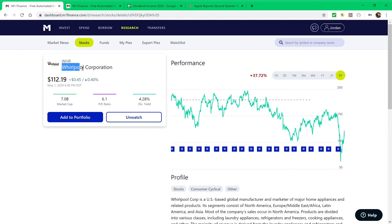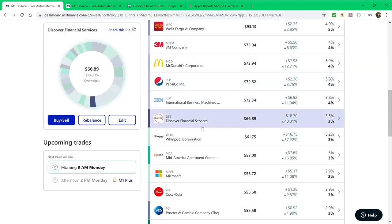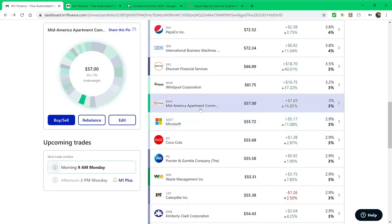Whirlpool is a need-based company where people are always going to need appliances, even in recessions. If you are able to afford it, it is a necessity to get a washer and dryer. Most people are pretty much going to go out and buy one the moment they need one. They're not going to wait. They're not going to choose to get other things that are unnecessary over a washer and dryer and other appliances. So Whirlpool is a company I love, and I think it is a wonderful dividend play that a lot of people overlook. So make sure to give Whirlpool a look if you're considering adding new dividend stocks to your portfolio.